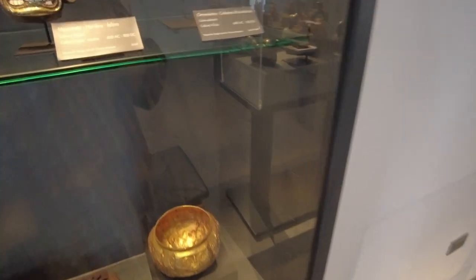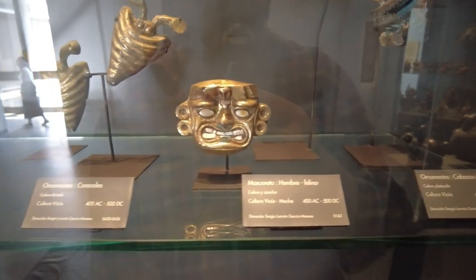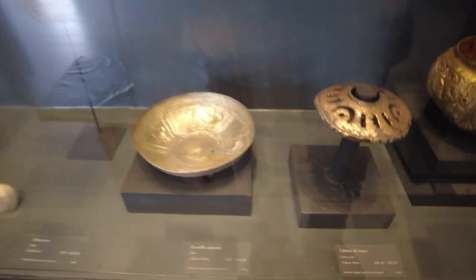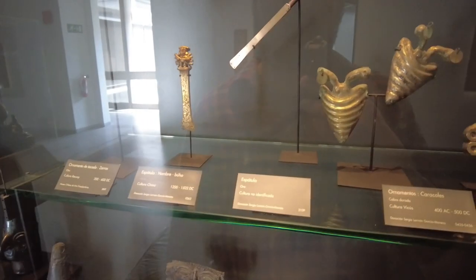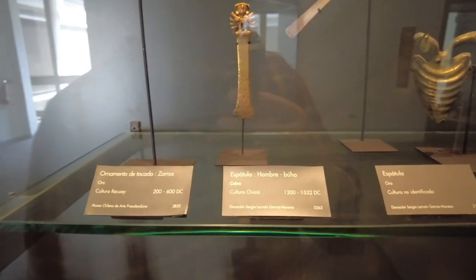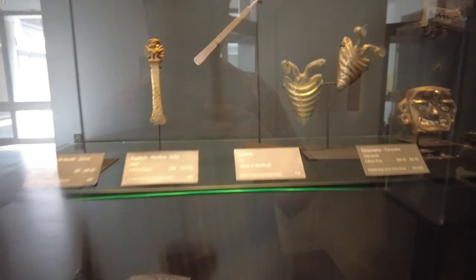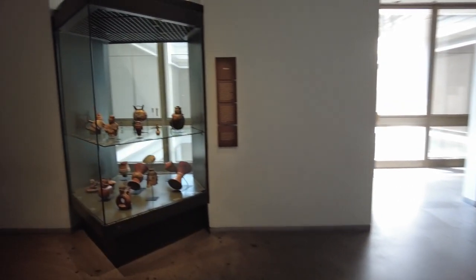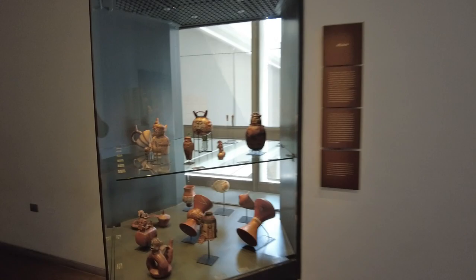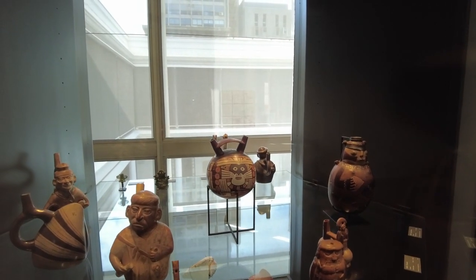This is gold. This is another reason why the Spanish decided to come here. All the stories of the land of gold. Right, the myth of El Dorado. They weren't really myths. There was a lot of gold here. That was true. Wow, look at this one in the middle. It's really cool.